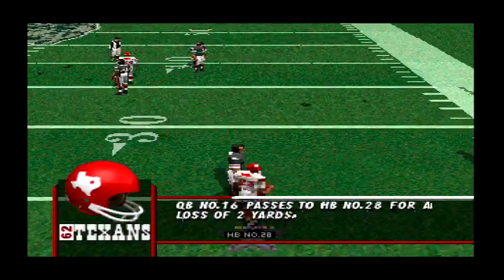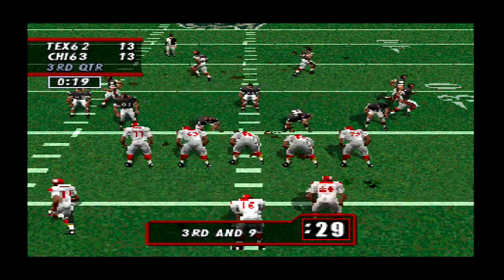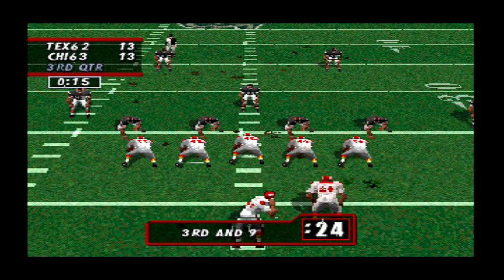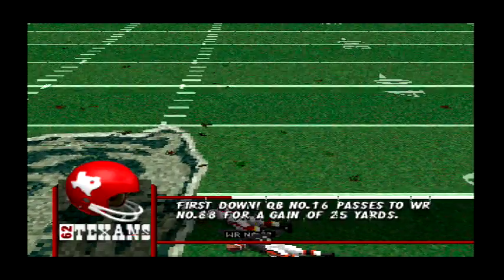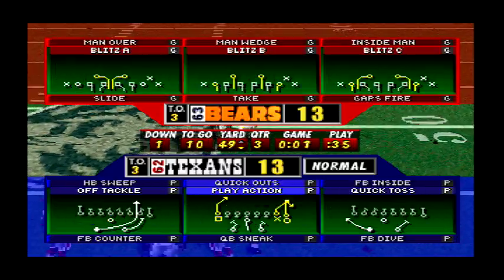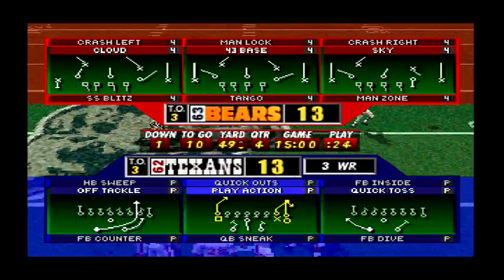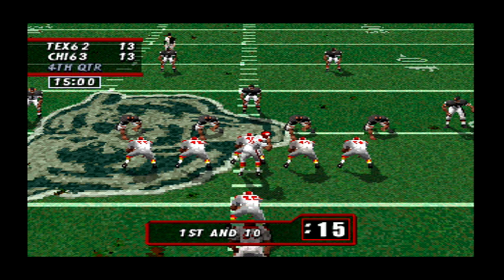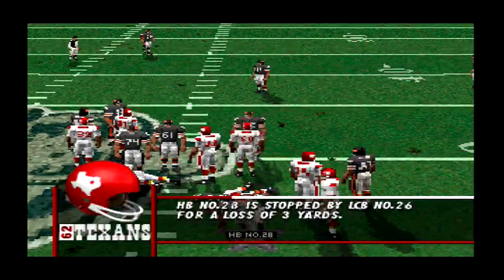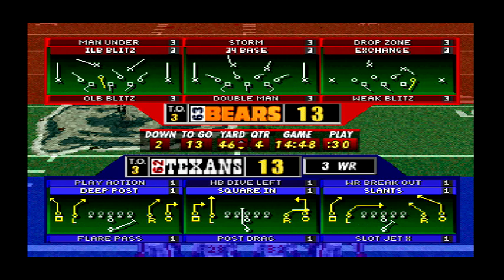Stopped behind the line of scrimmage for a short loss. Anywhere near him, he catches it. At the end of the third quarter, it's the Bears 13, the Texans 13. Down, down, down. 3-yard loss on the play. So it's second and long on their own 46.